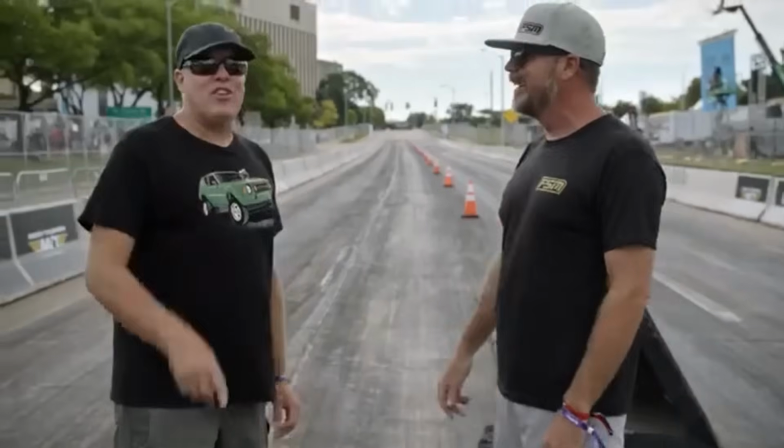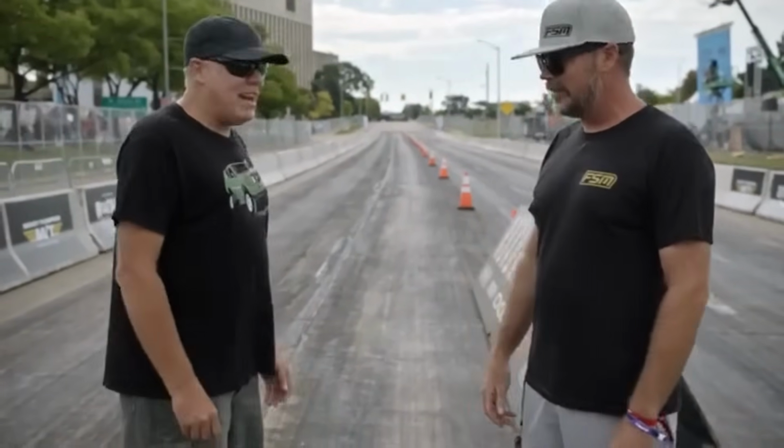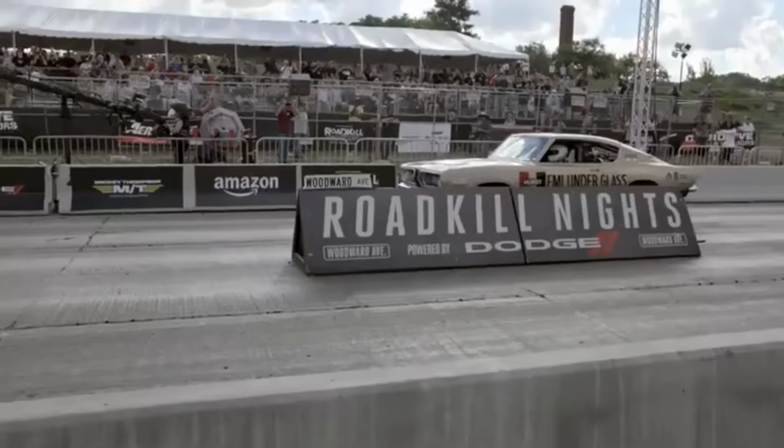But right now, it's a 600-foot track. It's actually concrete. It's been prepped by Total Venue Concepts, been out here. The VP sticky glue is down, and they're thinking this is going to be fast.